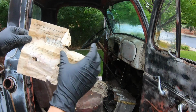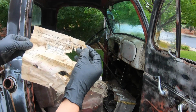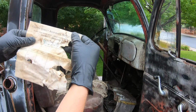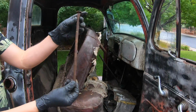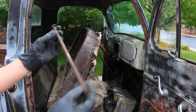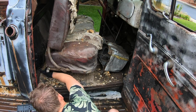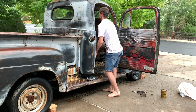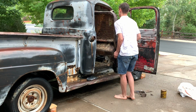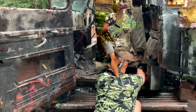Look at that. 4th Street, Arapahoe Supermarket. Groceries. Oh, it's a grocery list. Oh, look at this nail. This one over here.